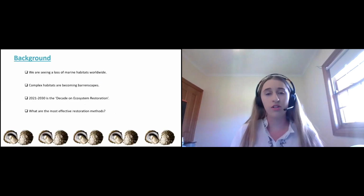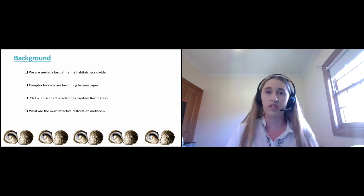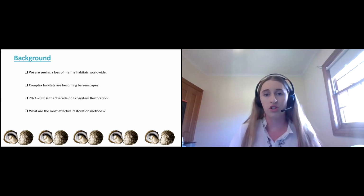Worldwide, we have lost and are continuing to lose our marine habitats, due to things like overfishing and habitat degradation, as I'm sure you all know. Many complex, healthy habitats like coral reefs and oyster reefs are losing their complexity. They're becoming bare, sandy habitats that have little biological life, little productivity, and little biological noise. Essentially, they're barrenscapes. This loss is so pronounced that 2021 to 2030 has been declared the decade on ecosystem restoration by the United Nations, and many large-scale restoration projects have now emerged to try and help.